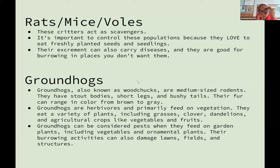And then groundhogs, they're also known as woodchucks. They're medium-sized rodents. They have stout bodies, short legs, bushy tails, and their fur can range in color from brown to gray.